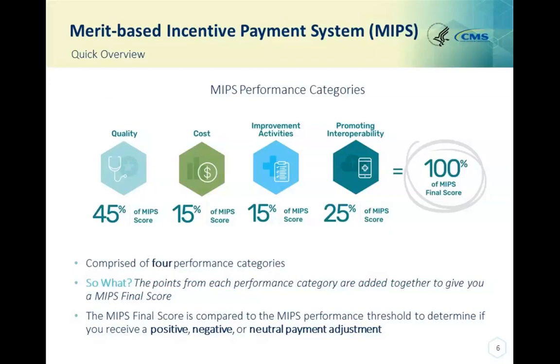Comparing the final score to the performance threshold will determine if the clinician for the performance year receives a positive, a negative, or a neutral payment adjustment. Since we're in 2019, that payment adjustment would apply to the 2021 payment year. And just so you're all tracking, the performance threshold for the 2019 performance year is 30 points. So you must receive at least 30 points in order to avoid a negative payment adjustment beginning in 2021.